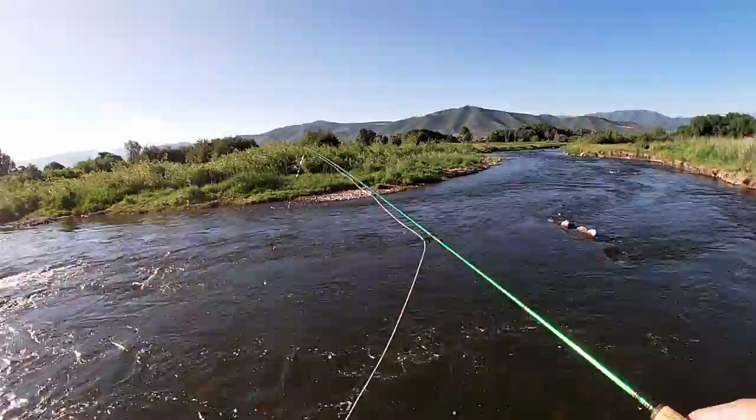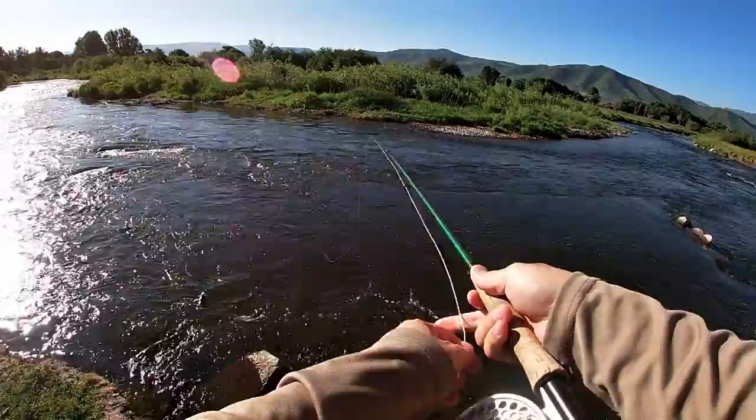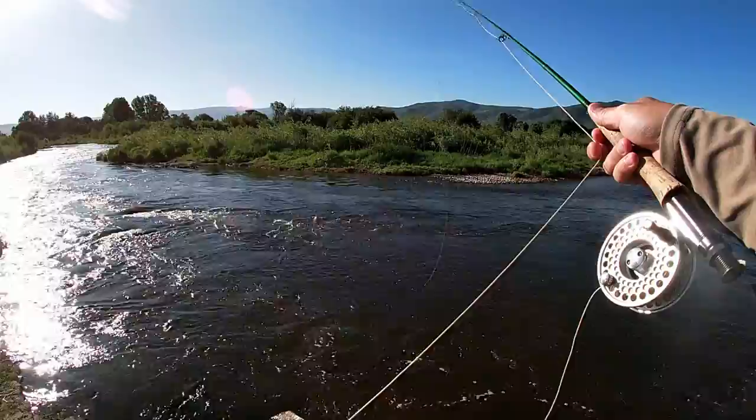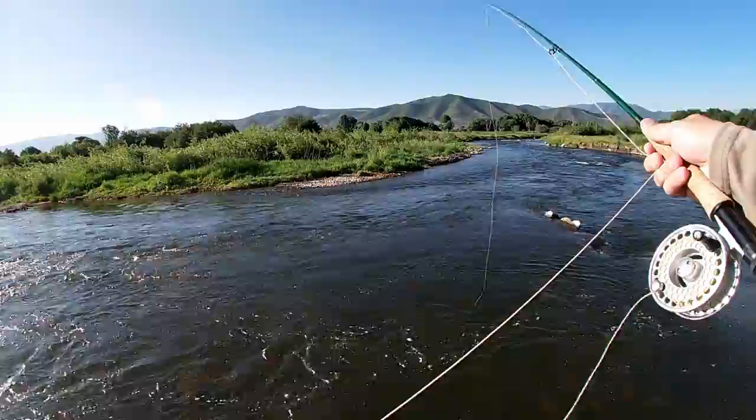Alright, so I'm starting off in this slow little kind of dead spot behind some rocks up current. See a lot of caddis out. Looks like there's some midges coming off. Hopefully we'll see some drakes later, but see how it goes.